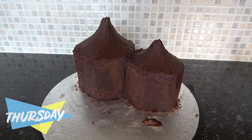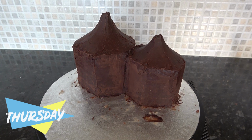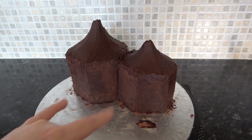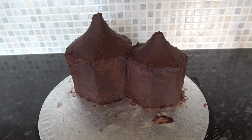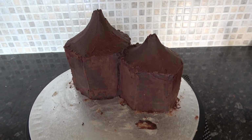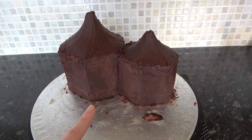Good morning, it is currently 8:45 AM. And this is where I'm up to with Hagrid's hut. I baked these yesterday. And this is a 6-inch and a 5-inch that I've just carved into the hut. This is getting another layer of ganache in a second when I put the camera down.